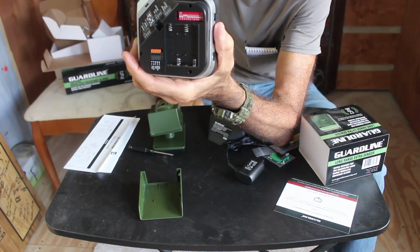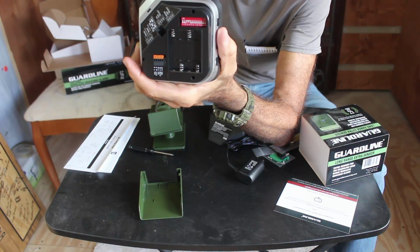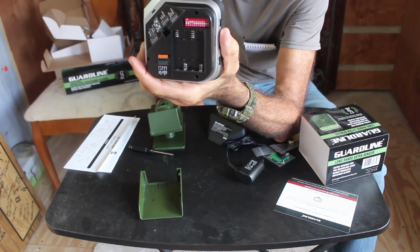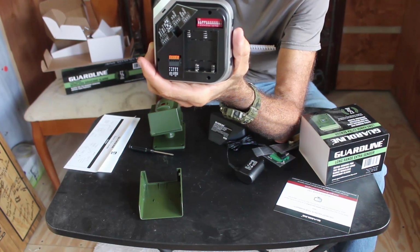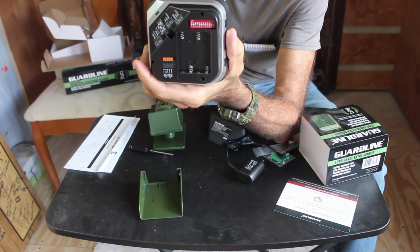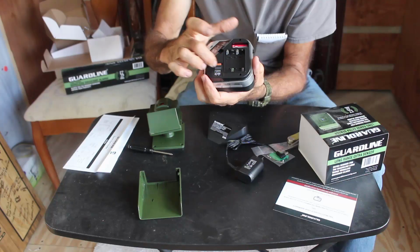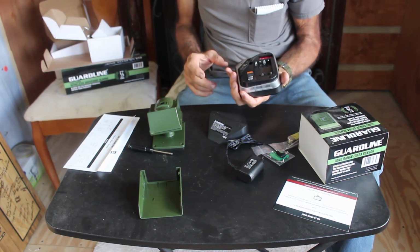You can sync this thing in with your home alarm system. You could put a big horn system on so that it would notify with a big loud horn. There's lots of different options with this. That's what makes Guardline really a nice product to install in your homestead. And like I mentioned, there's 12 volt systems that can hook up in here, and the battery backup, as we mentioned to begin with.